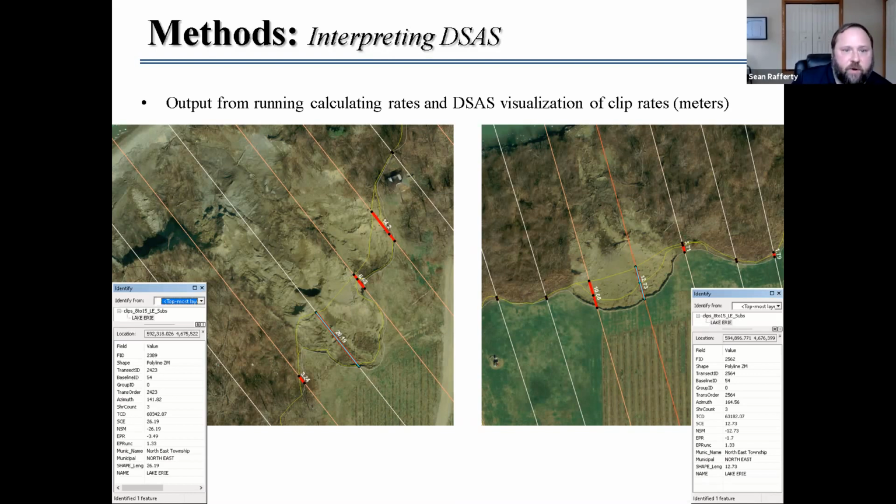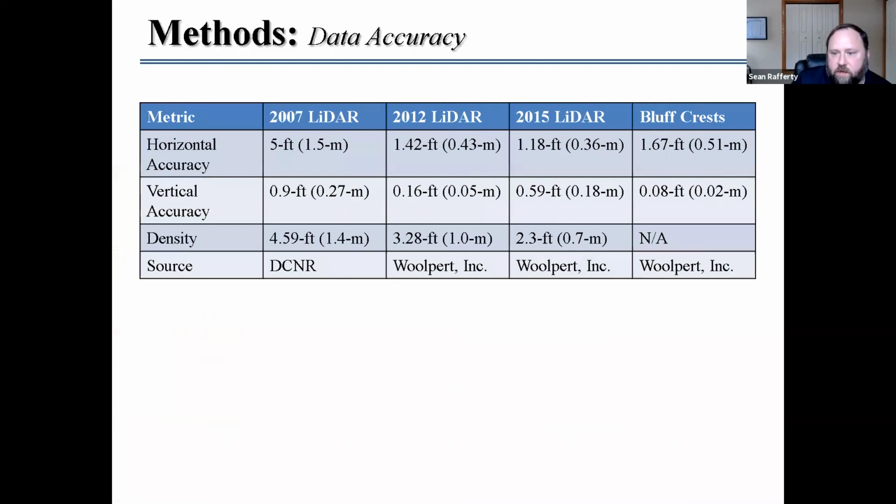So Kate asked a great question, and one we've discussed a lot, Mike. I don't know if Tony's still on here as well. So the rates are less than the horizontal accuracy of the imagery. Are there concerns there?